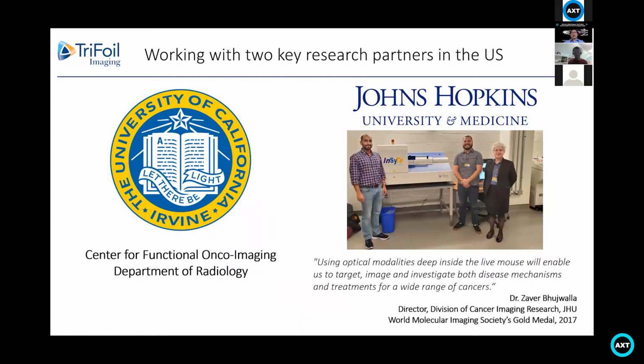So starting off the applications, we actually have two key research partners here in the US. We work closely with the University of California, Irvine, the Functional Oncoimaging Department of Radiology, and also with Johns Hopkins, where they're doing some nice studies, which unfortunately were interrupted by COVID-19, but that's kind of besides the point, where they have a PET MR system literally next door. So being able to translate these optical probes and radioisotope tracers is the main focus at Johns Hopkins.